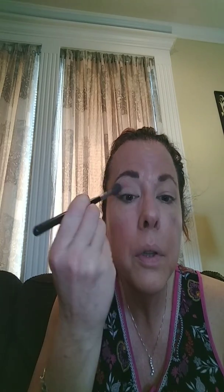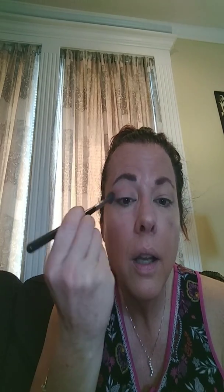So let's move over to streaking. These are the mattes, and I'm still using my big fluffy. Still, I'm 100% sold on the biggest fluffy brush you have in your collection to start your eye look with. It just gets you there, blends faster, moves everything together at a good speed.